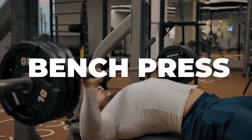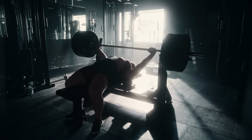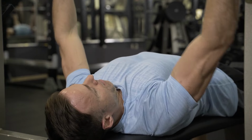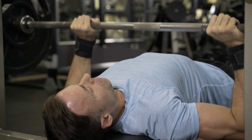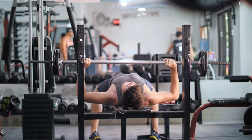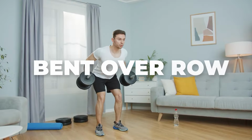Next, we have bench press. Grasp the bar just outside shoulder width and arch your back so there's space between your lower back and the bench. Next, pull the bar out of the rack and lower it to your sternum, tucking your elbows about 45 degrees to your sides. When the bar touches your body, drive your feet hard into the floor and press the bar back up.